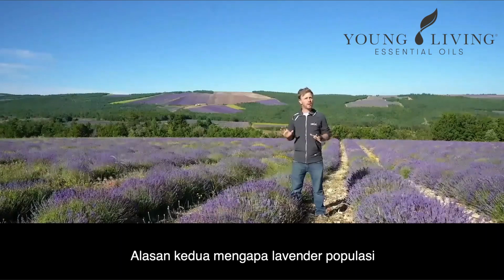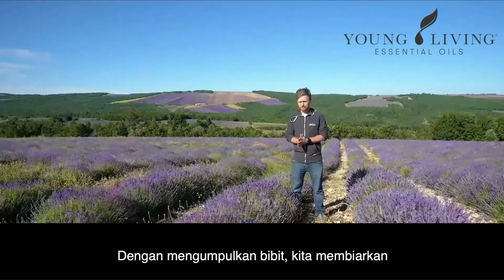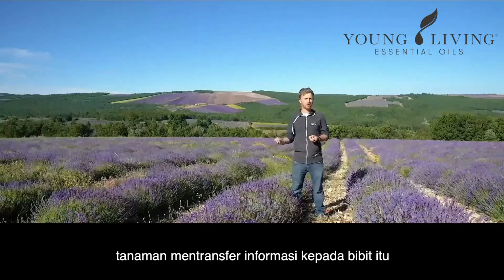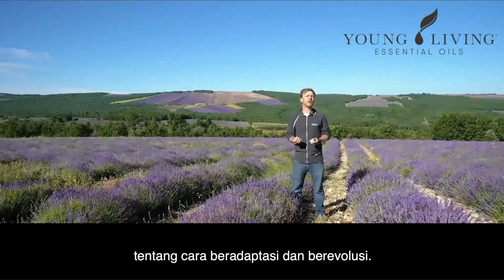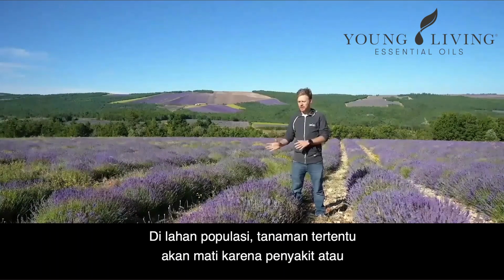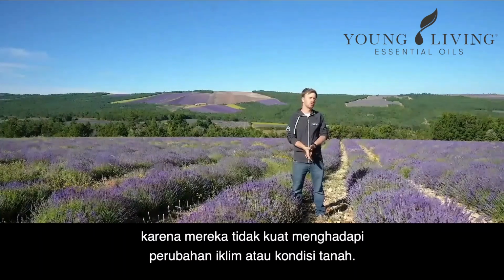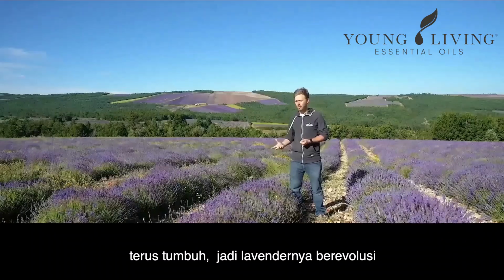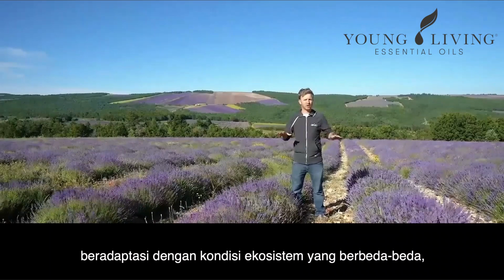The second reason why population lavender is so important is for the sustainability of the plant. The fact that we collect seeds means that we let the plants transfer information to those seeds on how to adapt and evolve over time. In a population field, certain plants will die off of a disease or because they can't resist a certain change in climate or in soil. But the others will live on, and we will collect seeds and continue growing, letting the lavender evolve, adapting to a difference in this ecosystem.